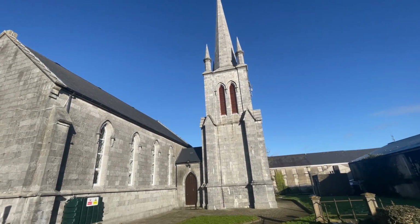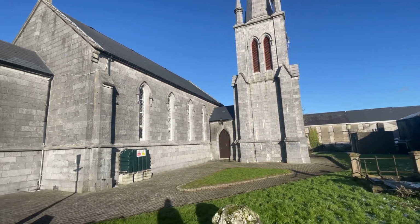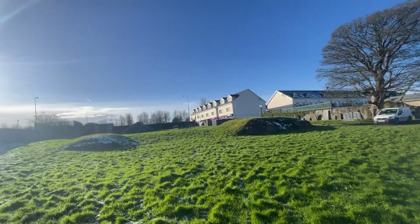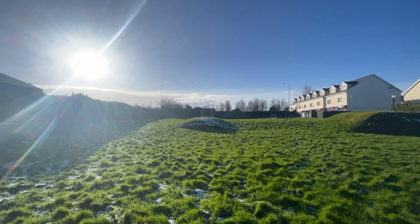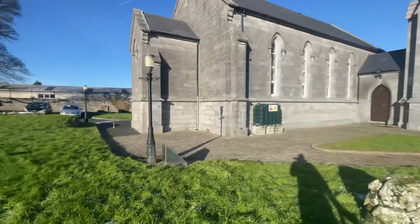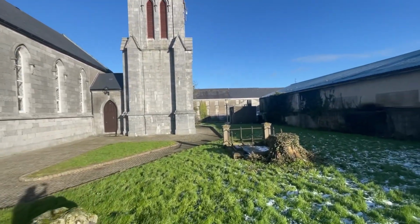Hi, it's John here again, and I'm in St James's graveyard in Charleville, and I'm just going to do a quick tour now and show some of the key features that we found in a survey that we did here just over a year ago.